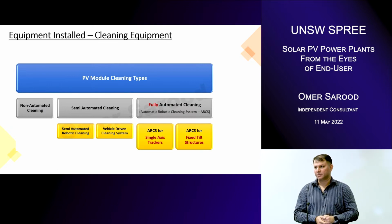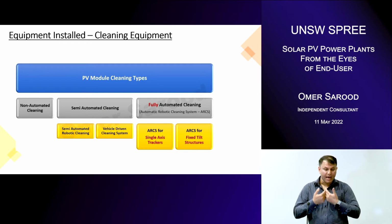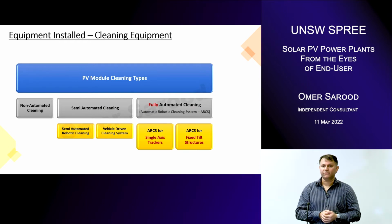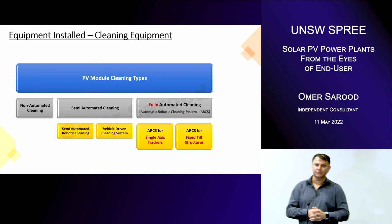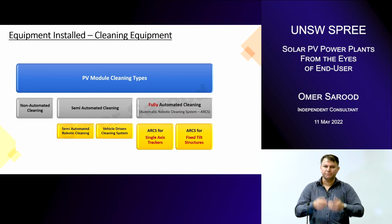60% of your generation if you don't clean the modules. So this one particular item has become one of the fastest growing industries now for solar PV power plants, the way I see it. I'm connected to a lot of companies who provide cleaning services, actually more than 24 of them. And I have done some personal research on this topic.